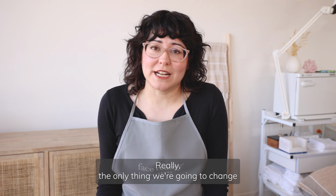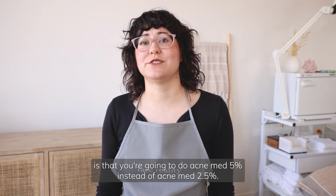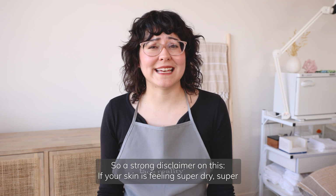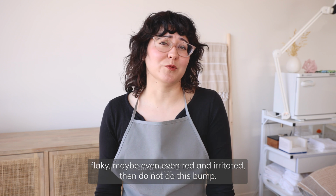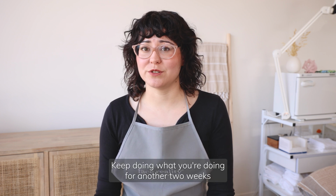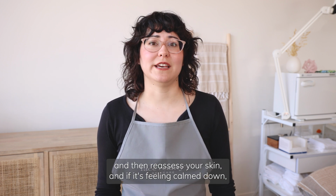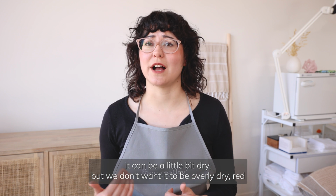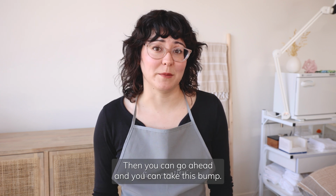So weeks 5 and 6 just has a little bump in strength. Really, the only thing we're going to change is that you're going to do Acne Med 5% instead of Acne Med 2.5%. A strong disclaimer on this: if your skin is feeling super dry, super flaky, maybe even red and irritated, then do not do this bump. Keep doing what you're doing for another 2 weeks and then reassess your skin. If it's feeling calmed down, it can be a little bit dry, but we don't want it to be overly dry, red, or irritated, then you can go ahead and take this bump.